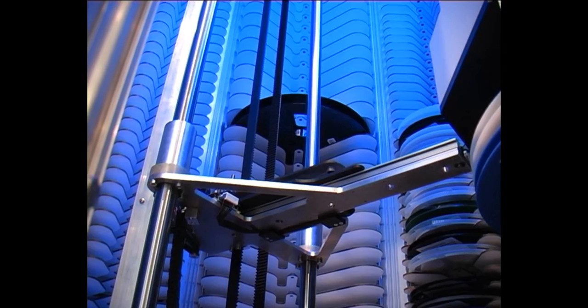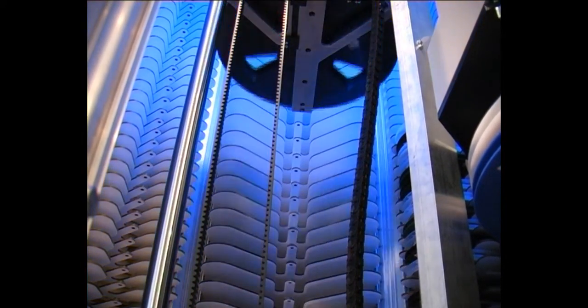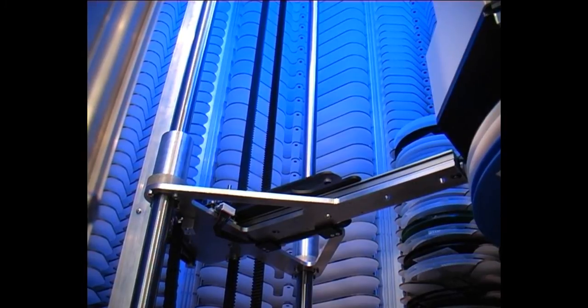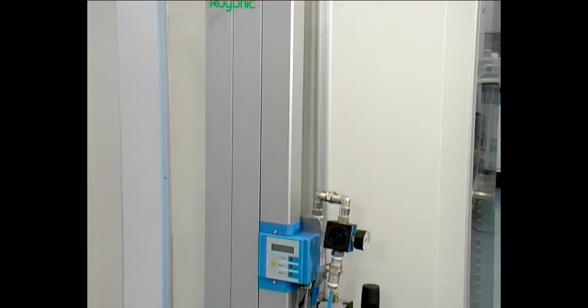The well-thought-out and dependable 3-axis lift system moves to one of up to 546 reels in the shortest possible time and delivers it to the operator via a sluice. If required, the components can also be stored in a controlled atmosphere.